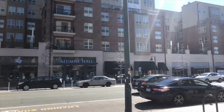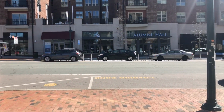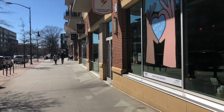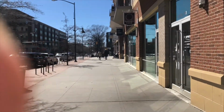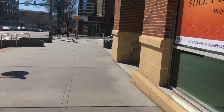This building right here and down there is Carolina Square, a new addition within the last 3 to 4 years. The lower level are shops and restaurants, and the upper is apartments and suites. A little on the pricey side. Over here, this is Spicy 9, which is a great sushi place. Has buy one, get one free sushi rolls. Le Macaron is a new addition. Kichula is a Mexican restaurant with a lot of outdoor seating.